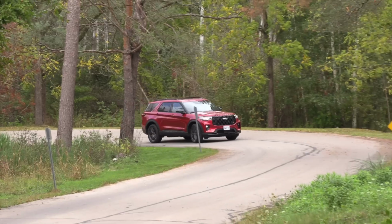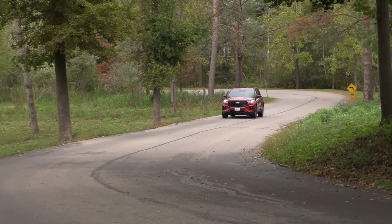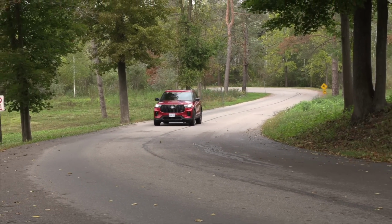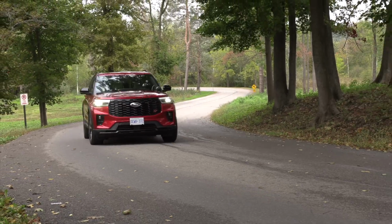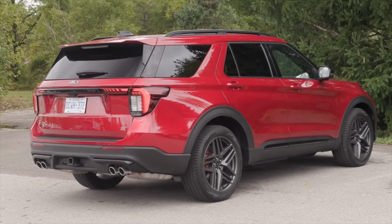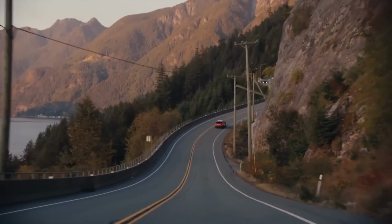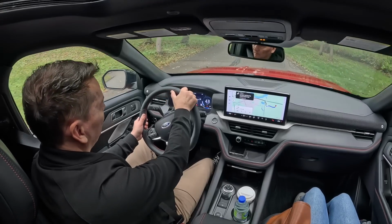Now, if you get the base model, it isn't going to have this suspension, so it's going to be a little more cushy. But the one thing about this platform, Andrea, when they redid the Explorer last time around, they moved to this rear-wheel drive platform. You get rear-wheel drive in the US, not in Canada, and it gives it much more of a dynamic feel. It's more of a driver's utility, and you kind of get that, especially with the ST.